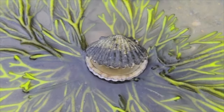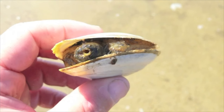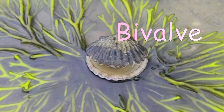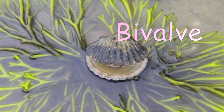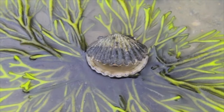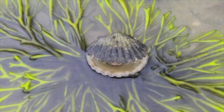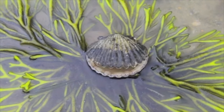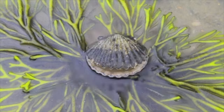Hello, my name is Sammy the Scallop, and I am a bivalve. A bivalve is an animal with two shells that are attached together, just like mine. Me and all my scallop friends and other bivalves all have two shells that attach together.